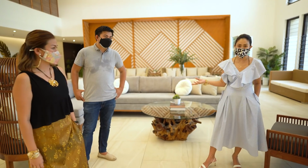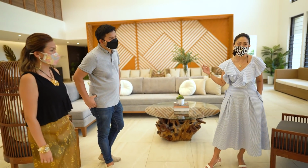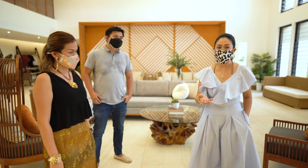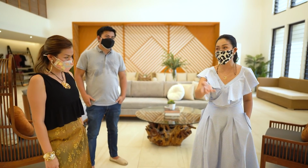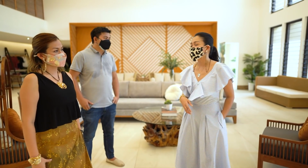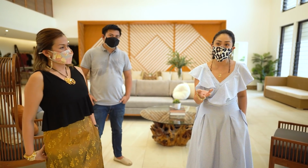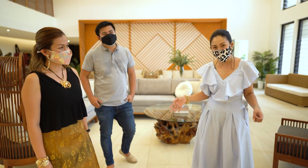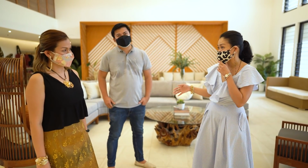Customization is really not only for hotels or for commercial projects, but we also do customization in residentials. That's what we want to teach, customization in residentials. Even in our home fluffing, we try to customize as much as possible, because it's different when it fits that exact space, right?